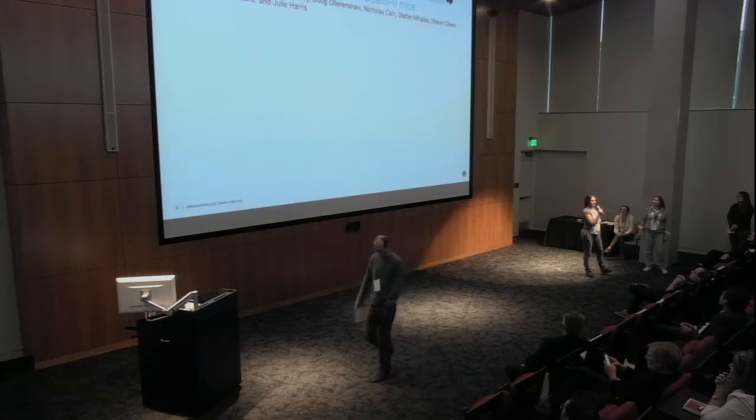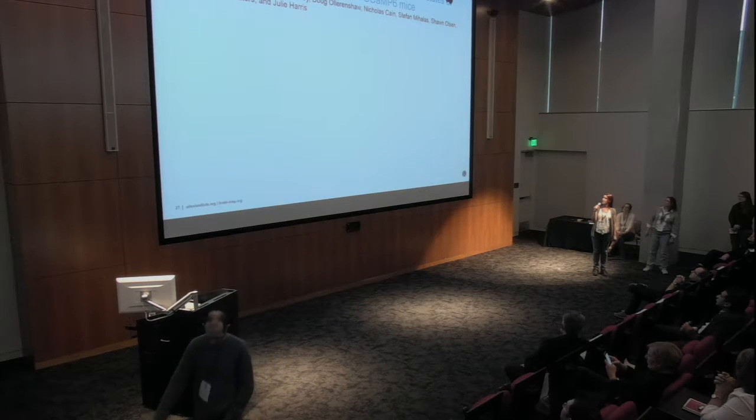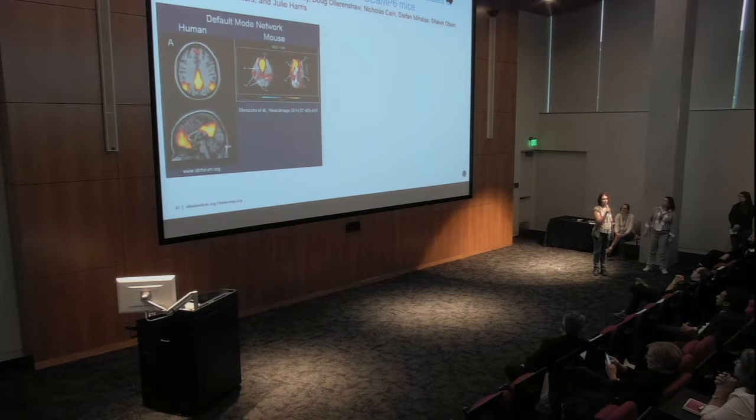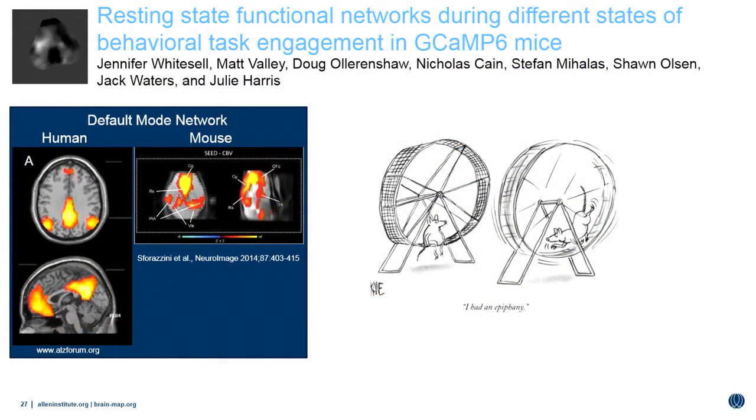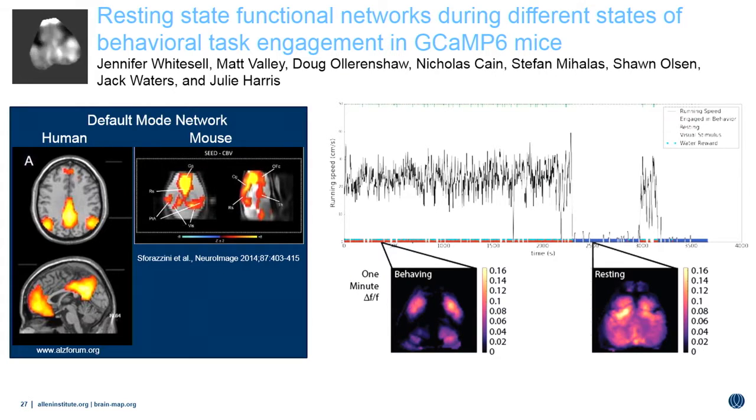I'm Jennifer Whitesell. I'm a scientist in research here. So we're interested in the default mode network, which is the regions of the brain in the human that are active during quiet introspection. They've also been seen in anesthetized mice. And we wondered, do mice have a state of quiet introspection? And if they do, could we see a default mode network? So I teamed up with Matt Valley from Jack Waters' group, who's doing these behavior imaging experiments of calcium imaging through the skull, and we compared resting state to behaving state imaging. And so come to poster 13 to see if mice have a default mode network.